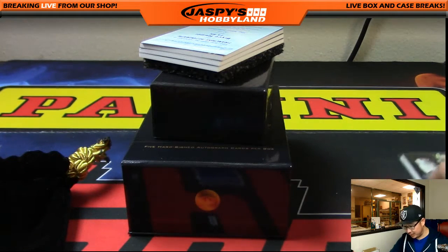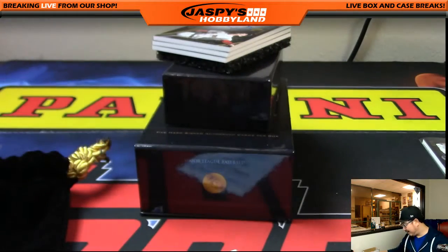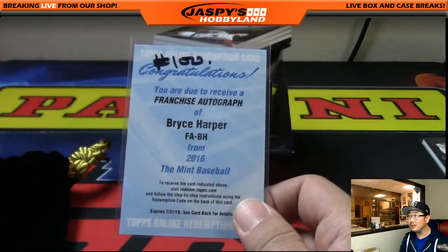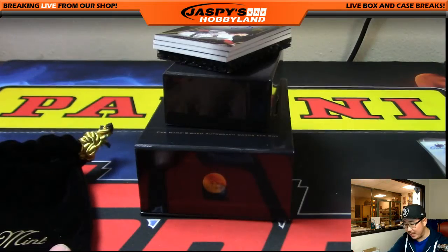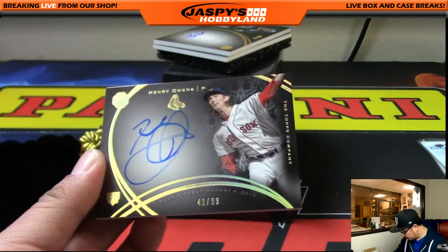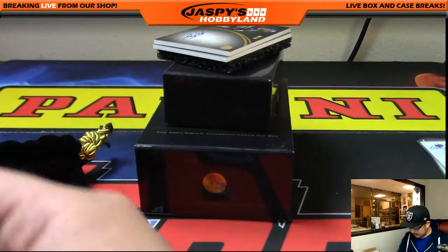Chad, your redemption is franchise autograph Bryce Harper. Nice. That's a nice redemption. Yeah, this set isn't messing around, folks. Out of 99, Henry Owens for the Red Sox, rookie auto. And it's 41 out of 99. Number 41 is... Nice, now 021, Mark with that one. There you go, there's Chad, he's like sick. Yeah, that Bryce Harper is pretty nice. All right, there you go, Mark.